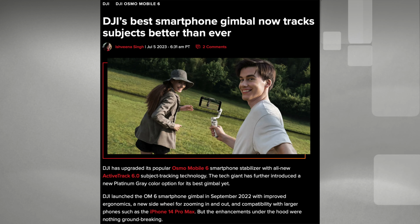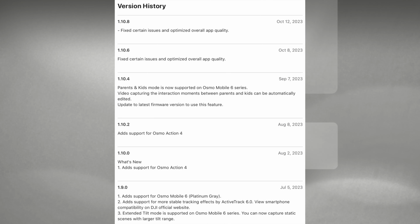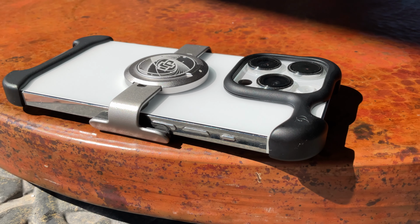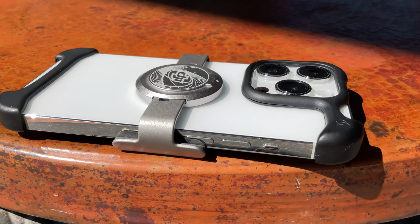In July 2023, DJI released ActiveTrack 6.0 without launching a new Osmo mobile gimbal. To obtain this upgrade, OM6 and OMSE customers had to upgrade their firmware to 01.03.01.10 and their Mimo app to version 1.9.0. This test was performed with the latest version of the firmware and Mimo version 1.10.8 on an iPhone 14 Pro with the main lens unless otherwise noted.